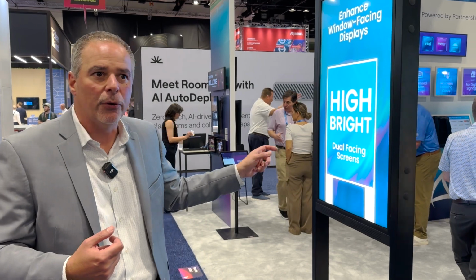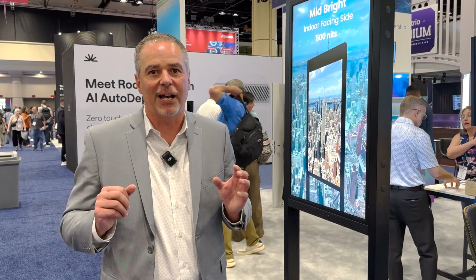Again, let the imagination wander, but in this case, we can build a high nit unit that may be outdoor facing. Maybe it's 3,500 nit. You want to try to attract people from outside a retailer or a quick service restaurant. And the other side is just a regular display that's showing content. So we can do those with two operating systems so they can have completely separate, unique content on each side.